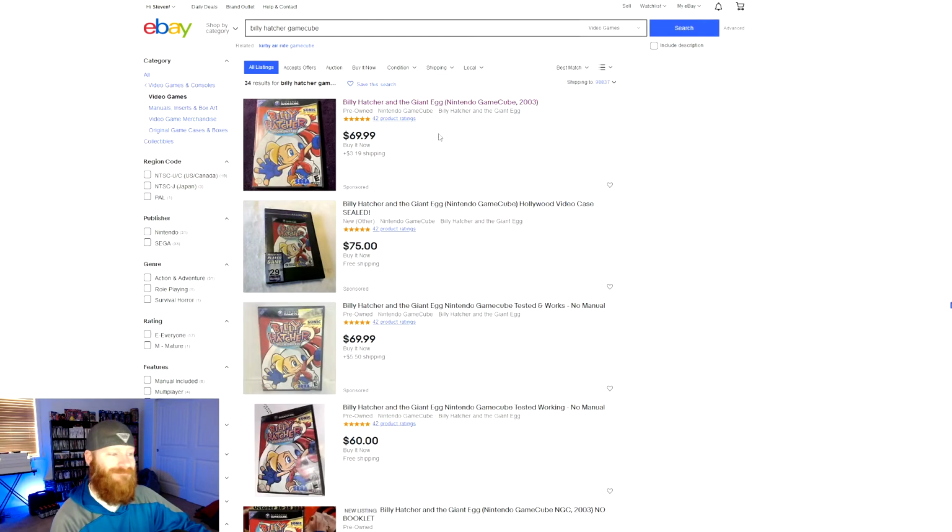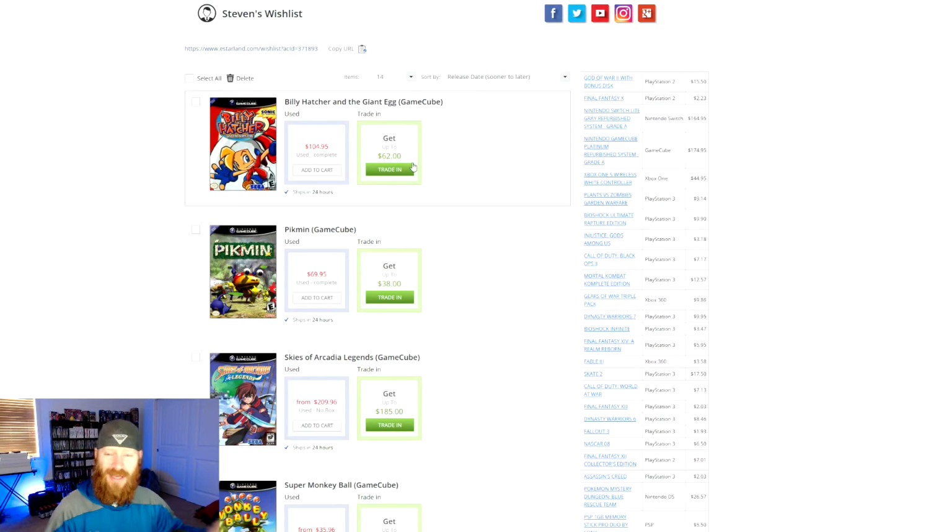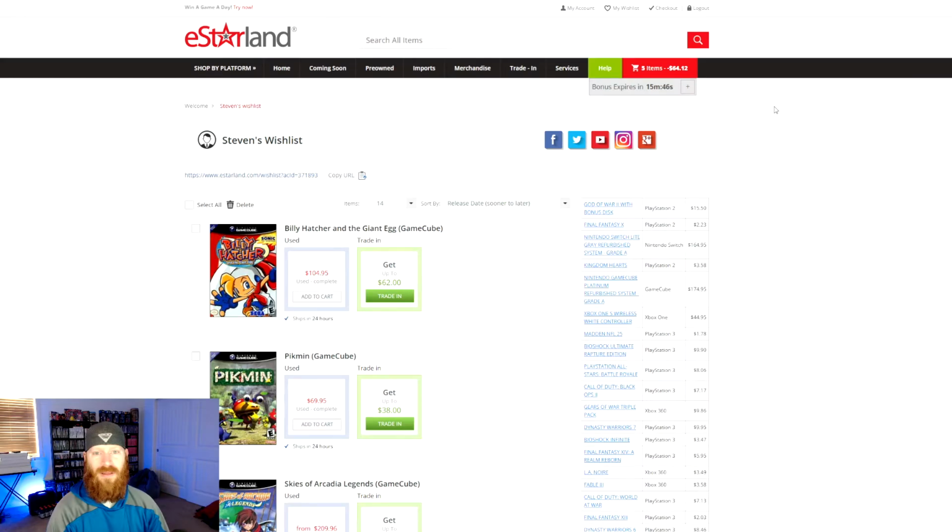So 104 on the store, is that the best way to use this trade credit and overpay for this game? I would keep scrolling through and seeing what else we have in here to put our money towards. But there you go, that's pretty much what we're gonna do. And the rest of these, I'll probably just try to throw up on eBay or something, unless someone contacts me and is interested in any of them.